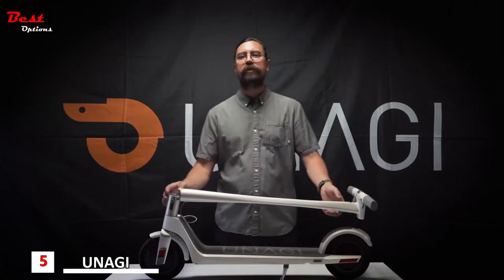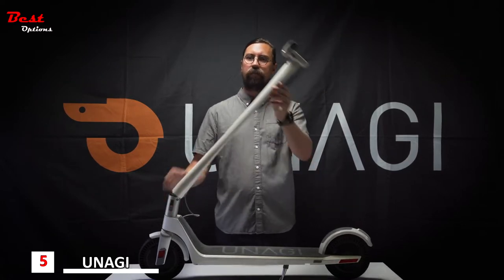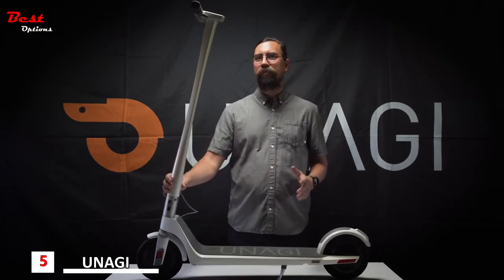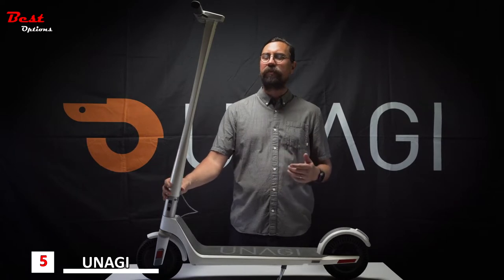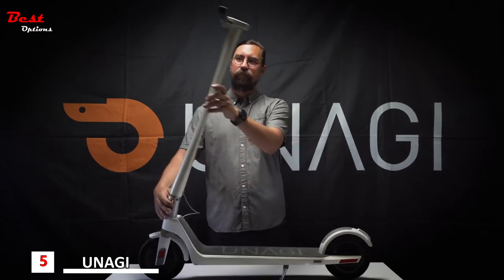On to probably the most unique feature on the UNAGI Model 1, and that's our one-click folding. Simple. One-click folding is so important as you're moving around a city. Whether you're coming up to your apartment and you need to climb some stairs, you're getting off the subway, you want to be able to do it quickly and with ease.